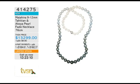Ladies, this is Tahitian and Akoya pearls in the one necklace, the Fade necklace. We take clean round pearls and fade the colors, so you really need a lot of pearls to put one of these together to start. It's very dark at the front with greeny overtones, and it's all natural, so don't be confused.